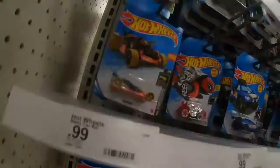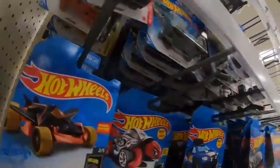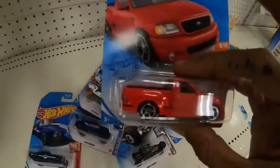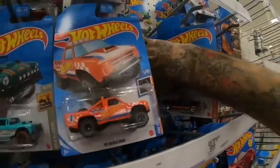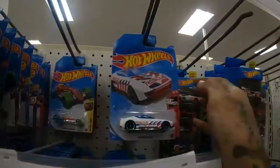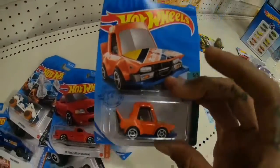I know they have a red Ford Lightning in this series that I really want. I keep saying series like it's a new series. Excuse me, guys. This would be the Lightning I've been looking for. They got the Bel Air and the turquoise. Might have to get this little Magnus Tuner for a custom, guys.